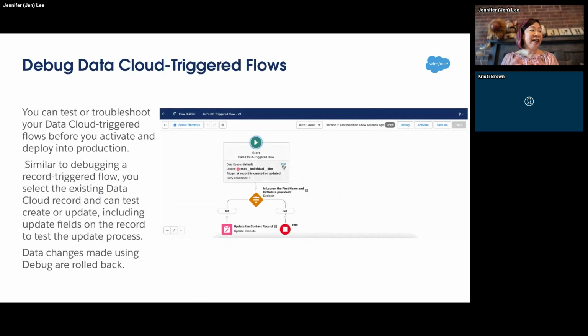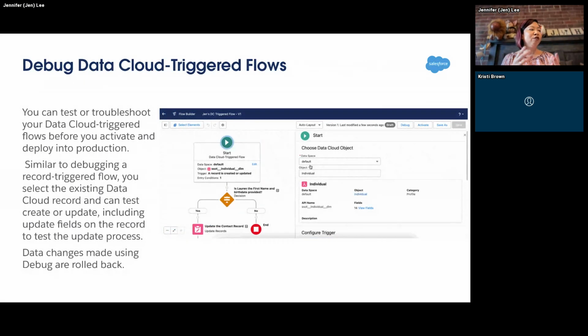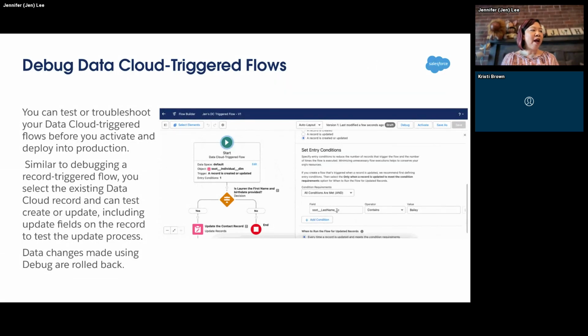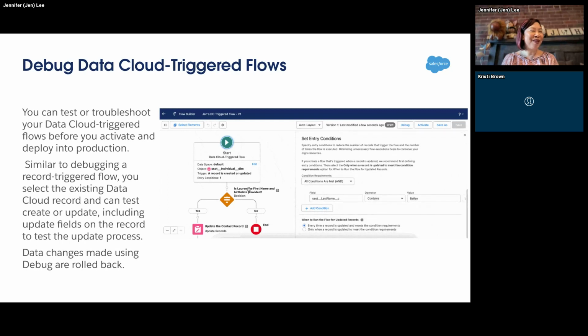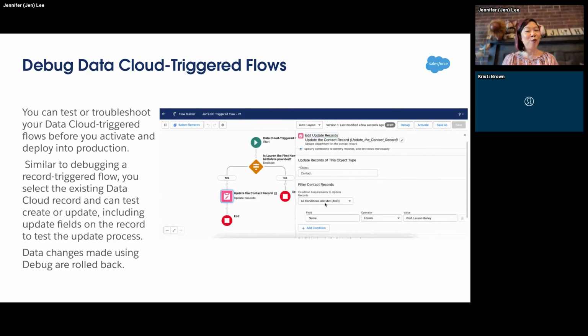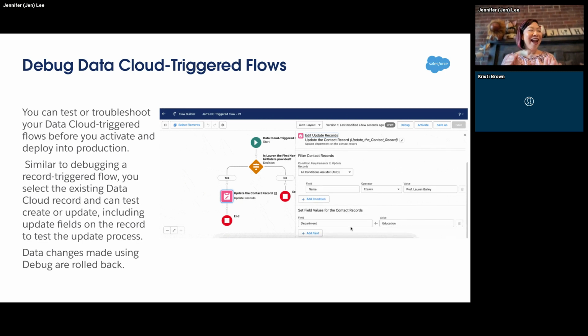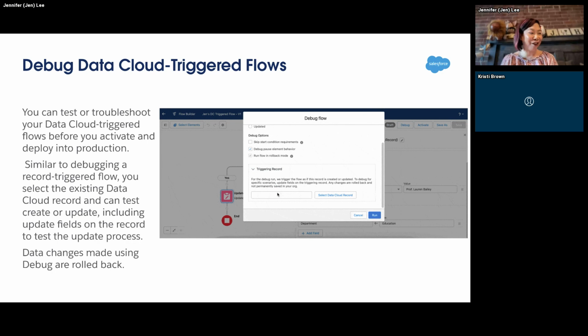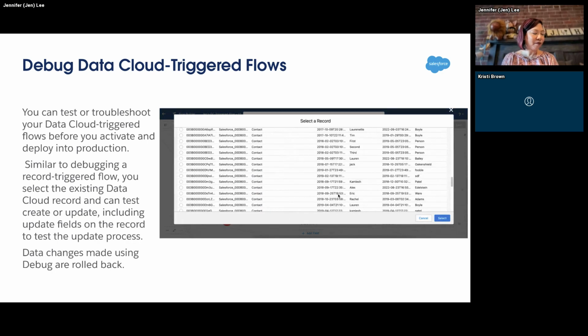And for those using Data Cloud, Data Cloud triggered flows were introduced in the last release. And now they're giving us the ability to debug, which is huge because as an admin, I do not create flows and deploy them where I can't test them. So it's great now that we're able to troubleshoot them like we do with other flow types. And note that if you do use debug, any data changes will be rolled back.